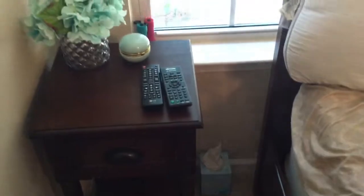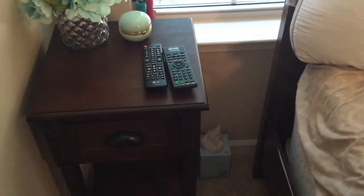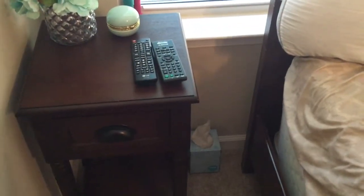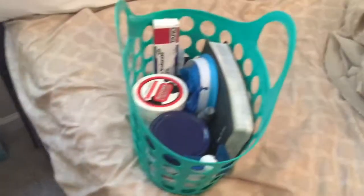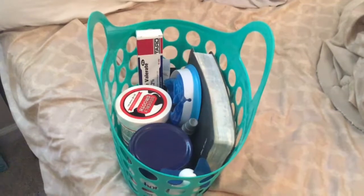There is a mosquito in here. Holy cow. It is going to eat Hannah up, the poor thing. She gets eaten up by mosquitoes.